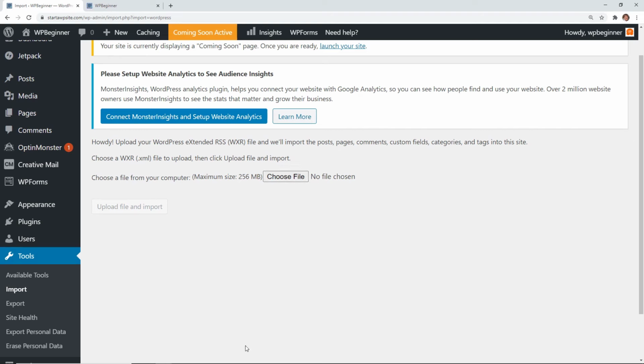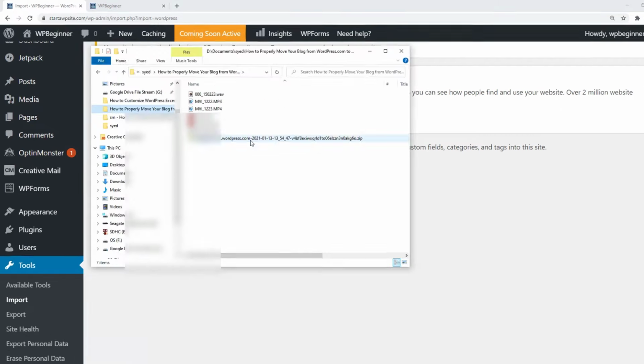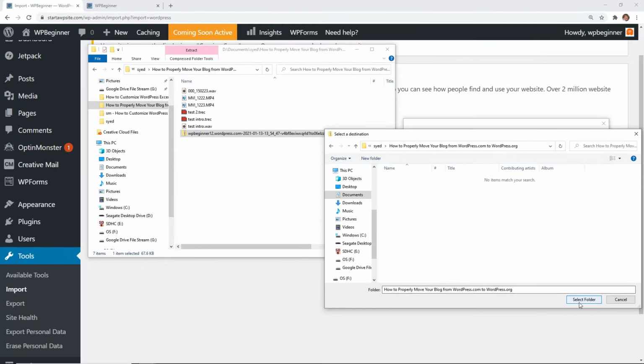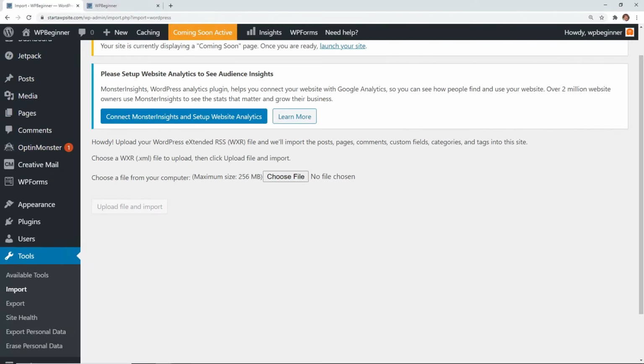What we just downloaded is a zip file, so we need to do a little bit of cleanup on that. So we need to go to where we just downloaded it. This is the zip file that I just downloaded, so I'm going to extract it all. And now we have an XML file that we can add to the website. So going back to the dashboard, I'm going to choose file, go to that XML file that I just extracted, and now we can click upload file and import.